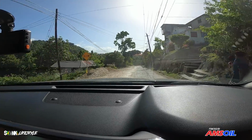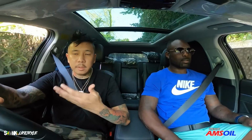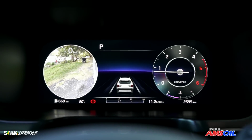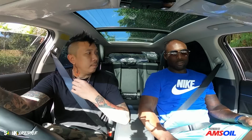Well, the Sorento far exceeded my expectations. Far exceeded. The ride is luxurious, it's very smooth, and I like it. What are the features that you see me use so far that you like about it? Well, I like that when you turn on the indicators, that gives you a rear side view of the vehicle. The blind spot assist, so that no cyclists or unexpected vehicles or pedestrians can walk up and surprise you. Yeah, that's one of the amazing features that I've seen.